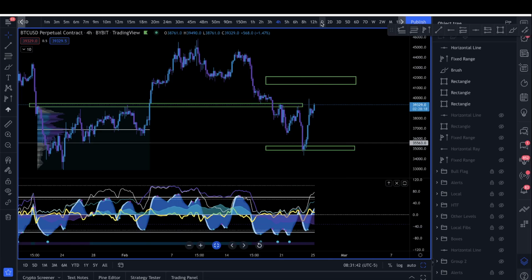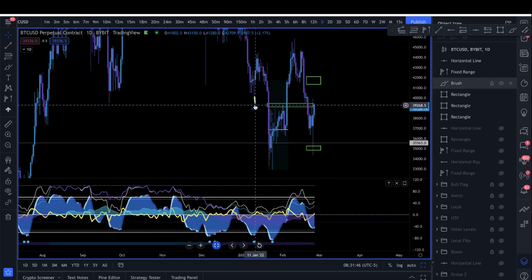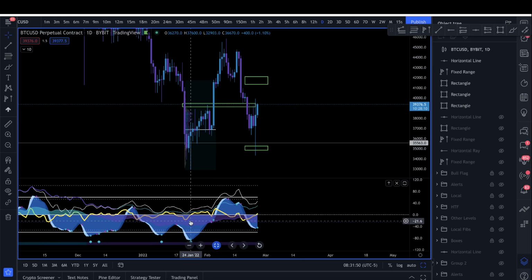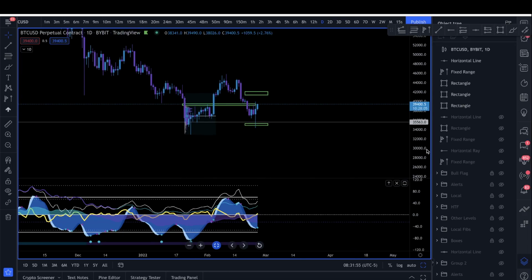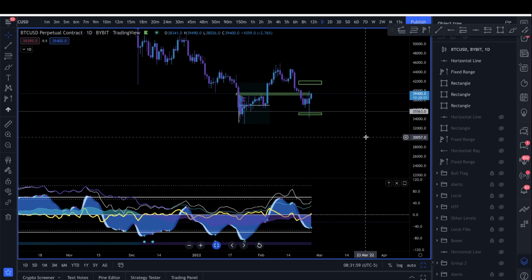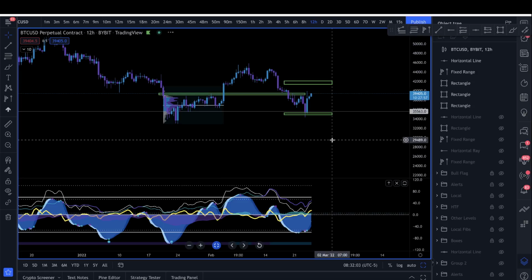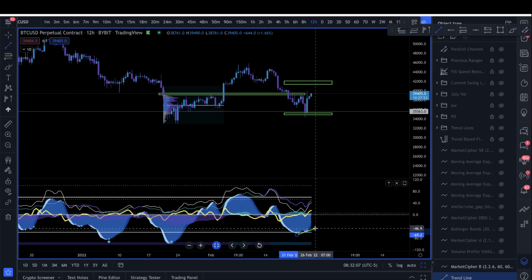If we take a look at the daily time frame right now, we can see that Market Cipher B is printing a green trigger wave. Usually, when we get the green trigger wave, it gives us a significant move to the upside. Every single time we get a green trigger wave on Market Cipher B, we get a significant move to the upside, sometimes more significant than other times. We go to the 12-hour time frame, and what do we see here? Bullish divergences. Bullish divergences on the 12-hour time frame.